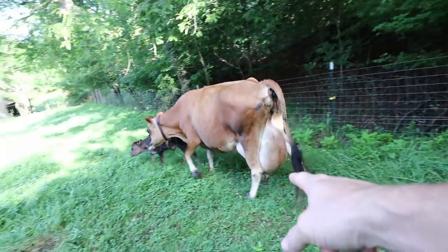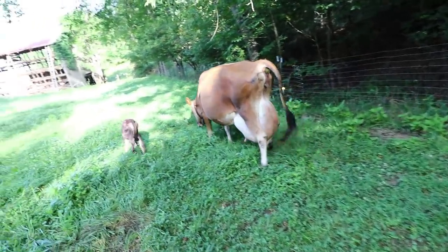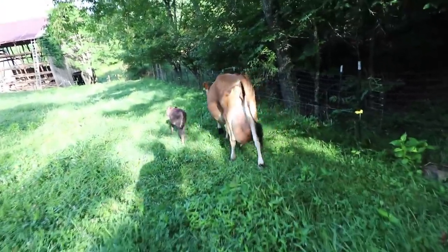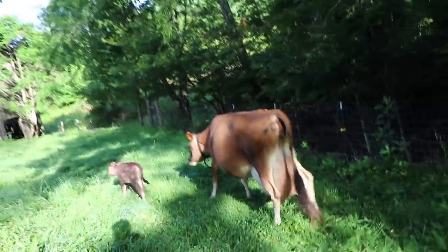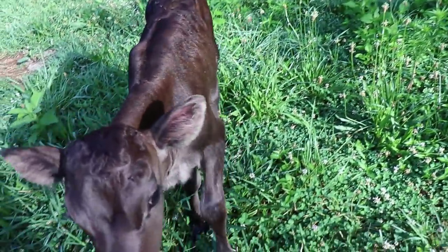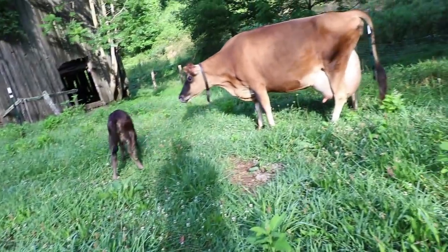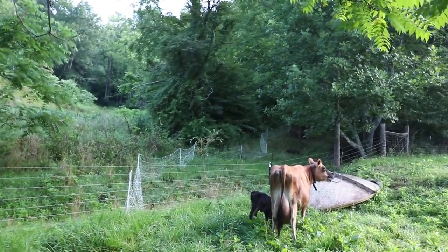Uh-oh, she's got a real spastic walk here. It could be her legs just fell asleep from laying there too long. But it could be she's actually getting early milk fever. Do you see how spastic her back legs are? She's having a good little nursing while Mama's standing still there.